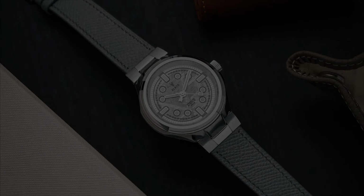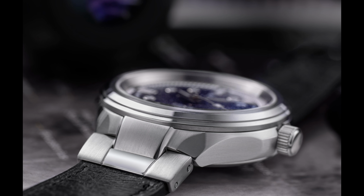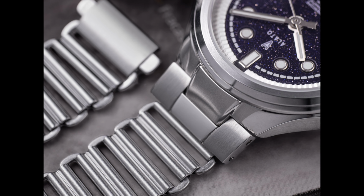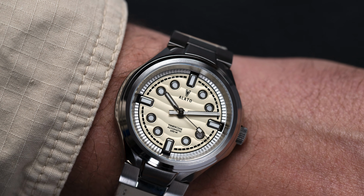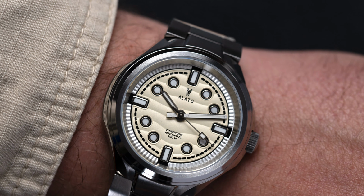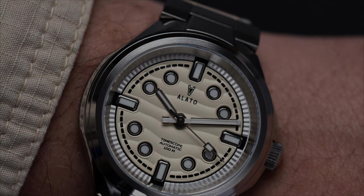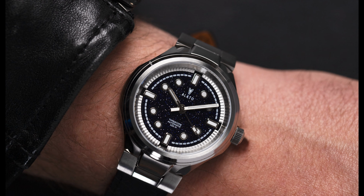The design inspiration here is fascinating. It's based on telescopes paying homage to Hans Lippershey, the Dutch optician who invented the telescope in the late 1500s. The dial features crosshair-like indexing, a serrated inner bezel, and faceted hands that reference astronomical measuring tools. It's a watch designed not just to tell time, but to shift how you see it.